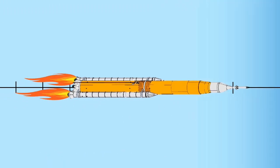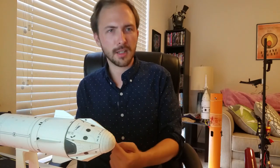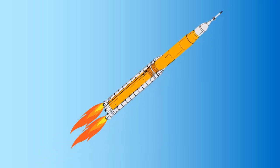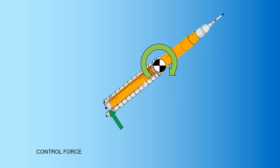So for thrust vector control, it's pretty simple. The thrust vector acts through the engines and into the aft end of the rocket. Doesn't matter if it's a model, a real thing, or a fighter jet even. The thrust vector is coming out of the rear of the vehicle, and when you divert it, you create a new thrust vector. So it's got the same magnitude maybe, so it's still pushing as hard, but it's not pushing along the length of the rocket.